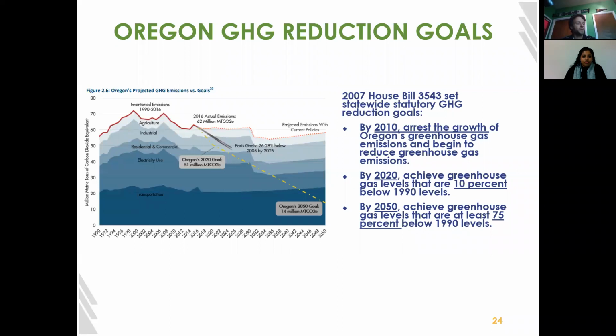Building codes play a pretty significant part of Oregon's overall greenhouse gas reduction strategy. We have statewide goals and targets for greenhouse gas reduction. And the residential and commercial sectors are a significant wedge of our overall greenhouse gas emissions that would have to be reduced in order to help us reach our goals by 2050, which are a 75% reduction below our 1990 levels.